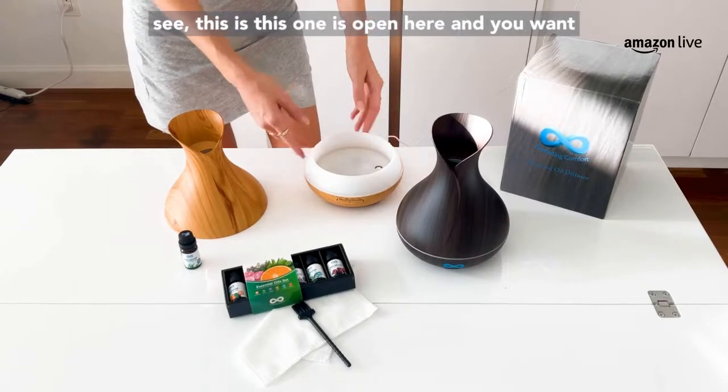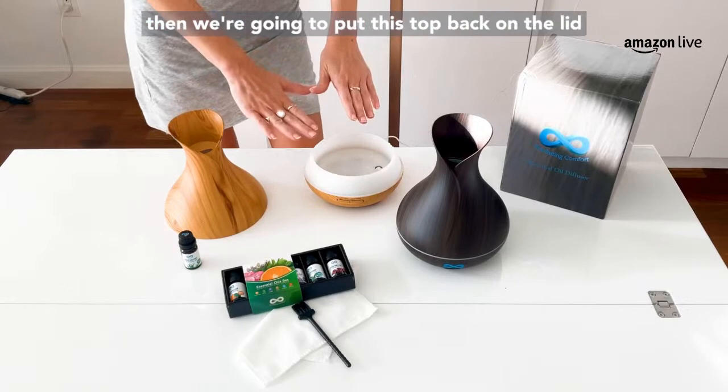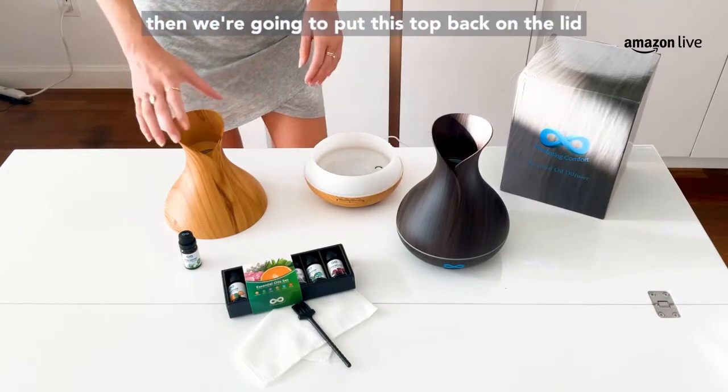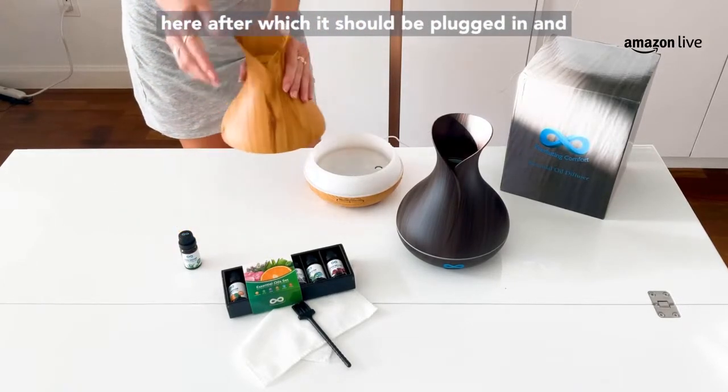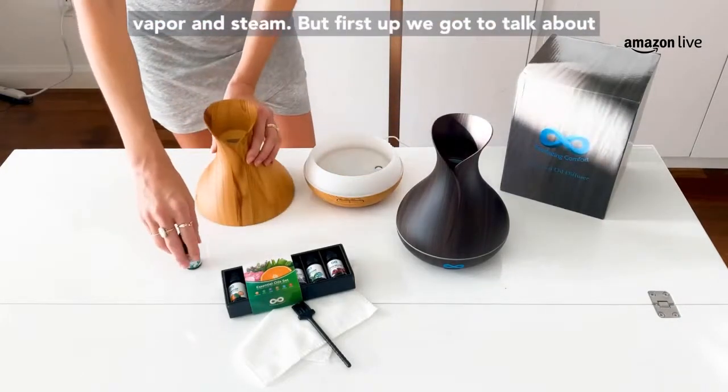As you can see, this one is open here, and you want to put the water inside the open one here, and then we're going to put this top back on the lid here, after which it should be plugged in, and then you hit on and it should emit a beautiful vapor and steam.